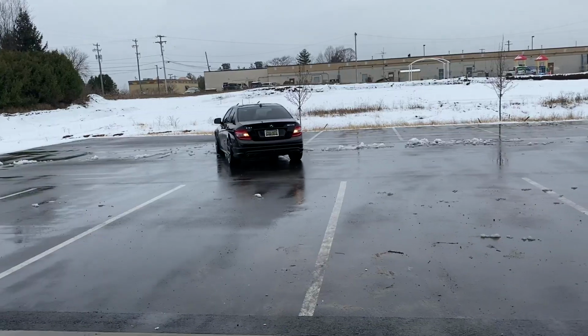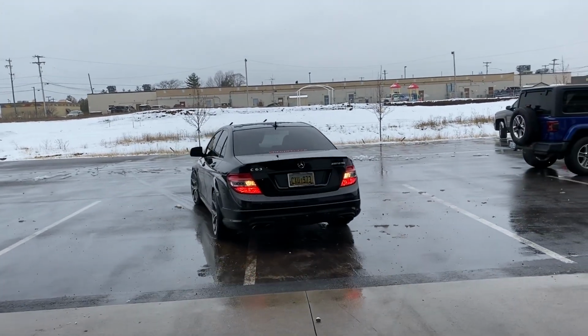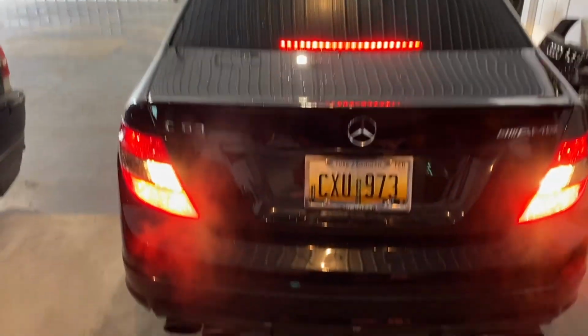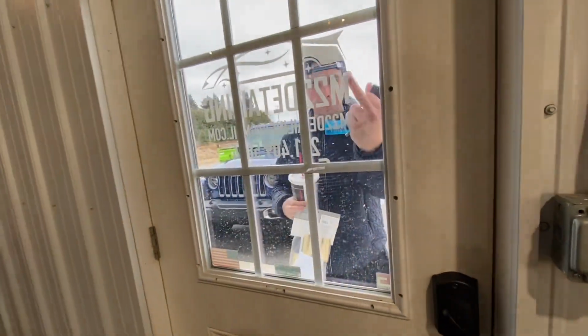Guy's got a car from the 16th century, so he was like, I need you to help me back in. I don't have a backup cam. So, unfortunately, I'm stuck with that task. That's for pulling back in. Mr. Evan at the door as well.